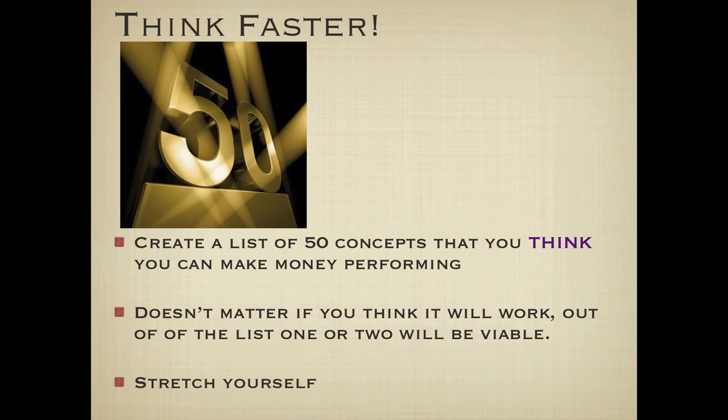But when you look at this, it's going to be hard because some of you are going to get to 50. Some of you are going to get past 50. Some of you are going to struggle to get to 20. But when you start digging into yourself and start thinking about this stuff, you could come up with the next billion-dollar idea. So you start thinking, it could work.